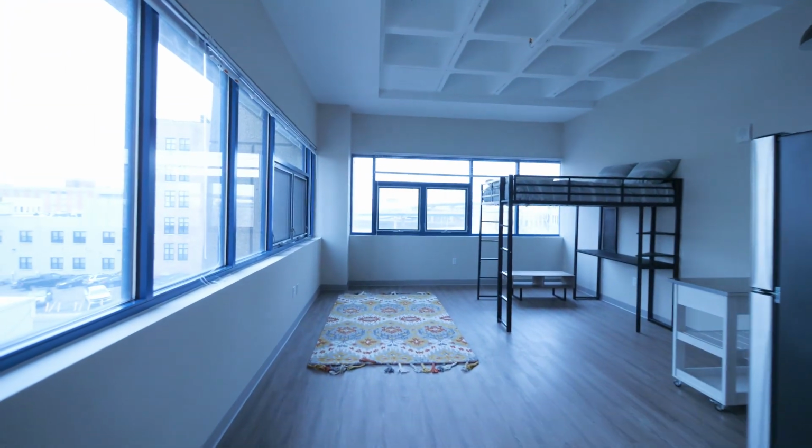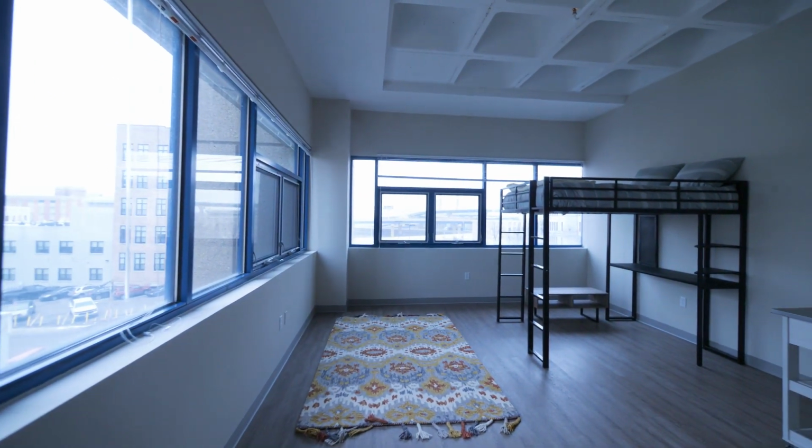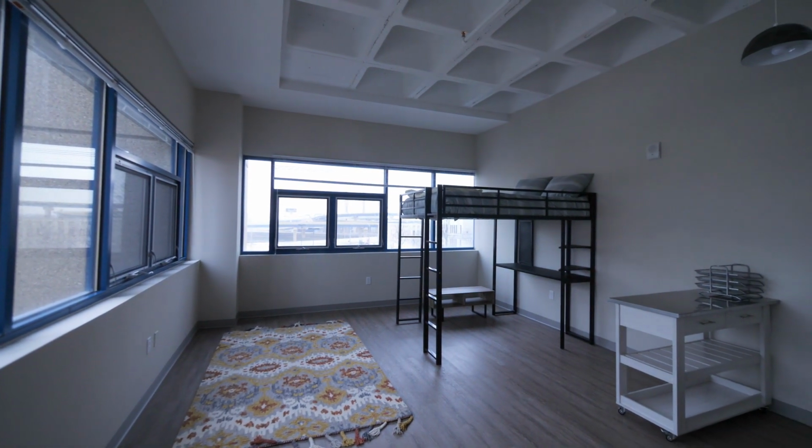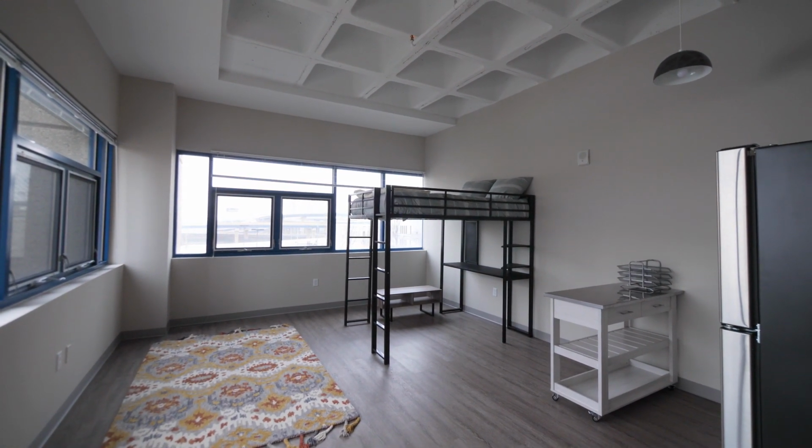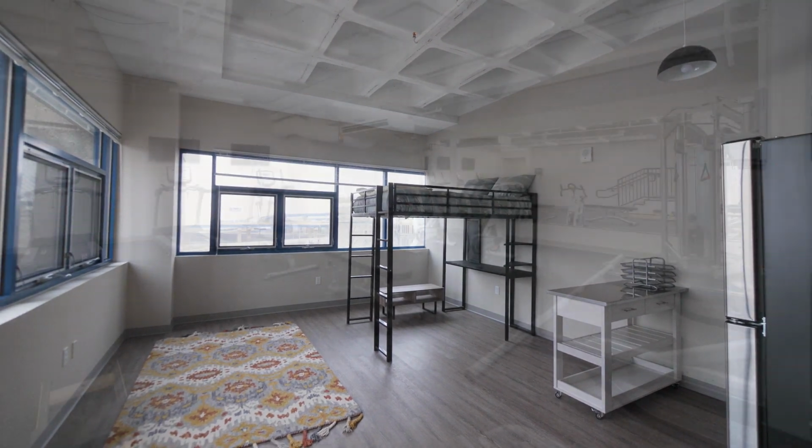Overall, this is a fun space. Enough space that you can use your imagination and find lots of ways to lay it out and make it a home. Put 735 West on your must-see list.